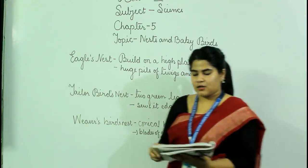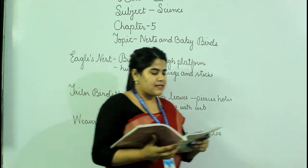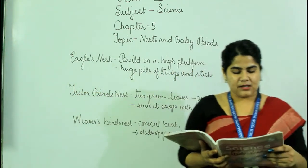So these are the different types of birds and the pictures given show how different birds build their nests. Now let's move on to page number 14. It's the nest of some other birds.